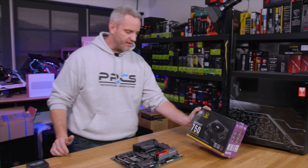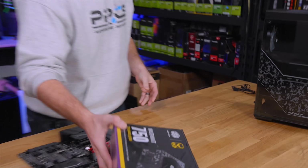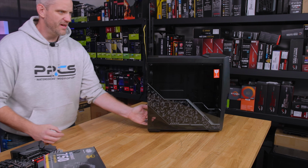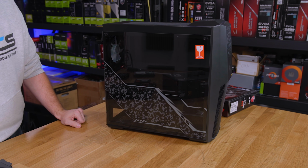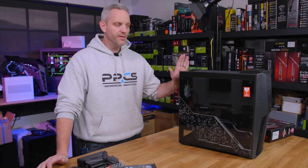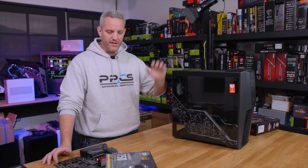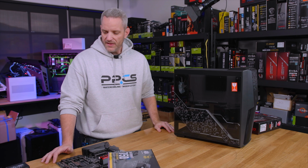Power supply, we're gonna be using the Cooler Master V750 Tough Gaming Edition. And we're pairing that with Cooler Master's, what is this? The MasterBox MB500 Tough Edition. If you can't tell, there's obviously a collaborative effort between ASUS and Cooler Master on the Tough series stuff. I've been looking for a reason to use this, and I think we finally found it.